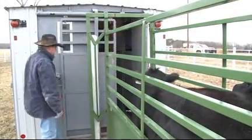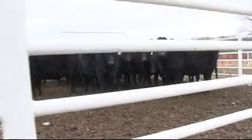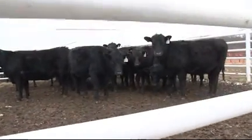The breeding barn helped tremendously. As you can see, the heifers walk out, they're not stirred up. It's helped our conception rate by probably 10 to 15%.